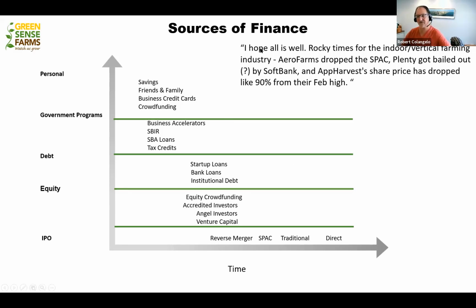So if you look at how farms were financed over time, typically a farm will have a founder that uses their savings, they tap their friends and family, their business credit cards, or maybe they'll do a crowdfunding page to raise capital for that farm. The next level is business accelerators, where you're in a venture capital boot camp that teaches you how to raise money. And at the end, sometimes they make an investment in your company. The Small Business Administration has grants and loans, and states have tax credits that all have advantages to entice investors.